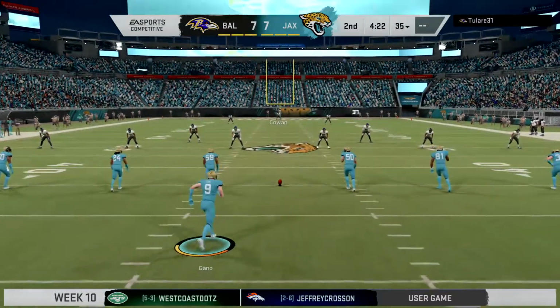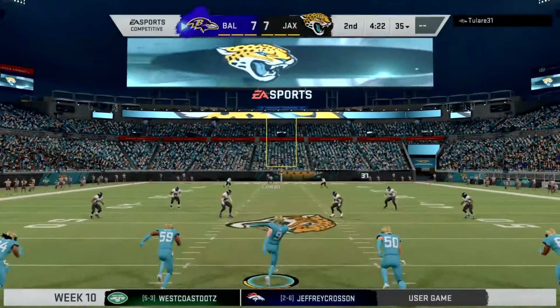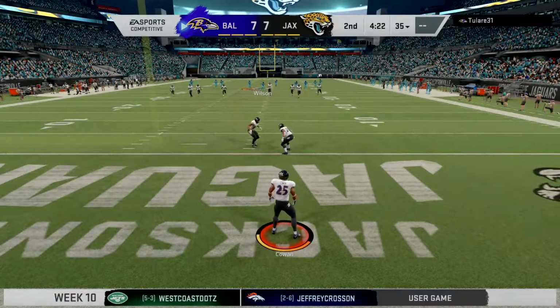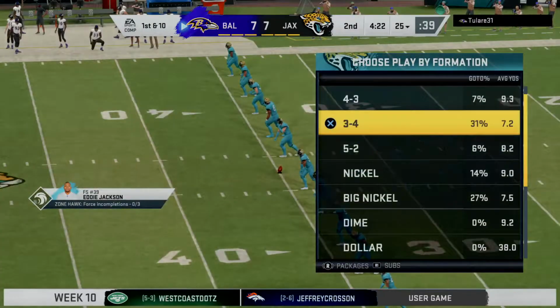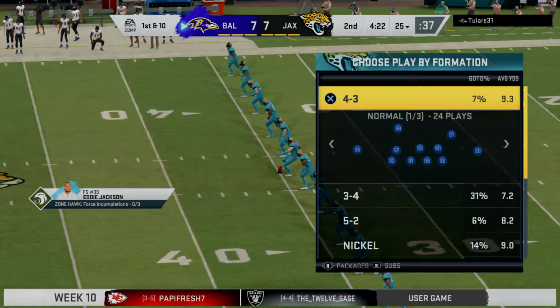So all even at 7 now as they kick it away. And that'll carry over the back line of the end zone for a touchback.